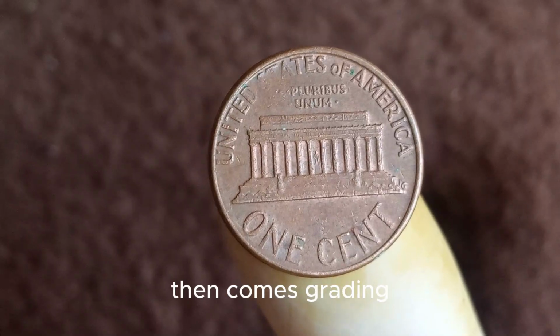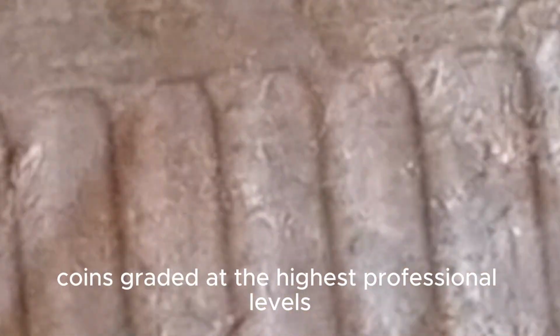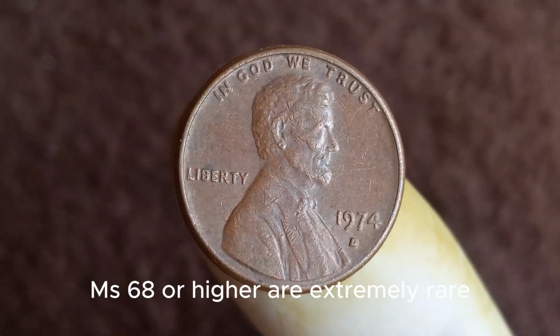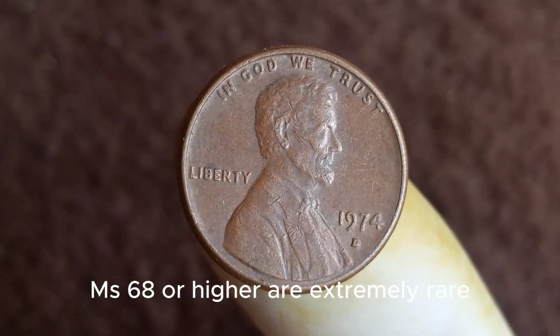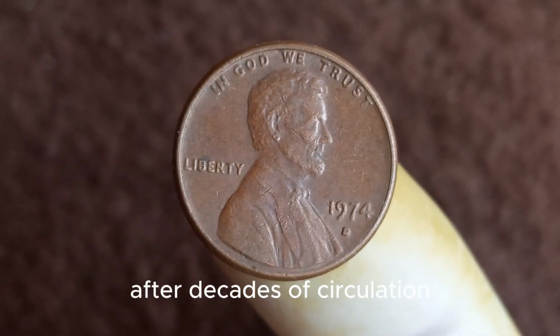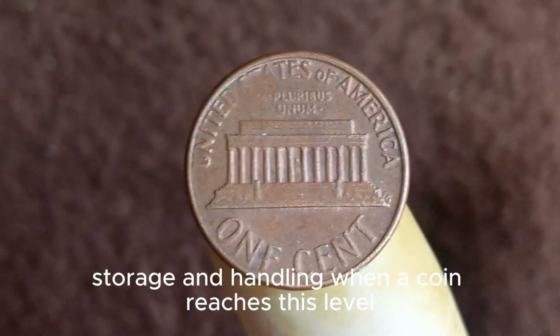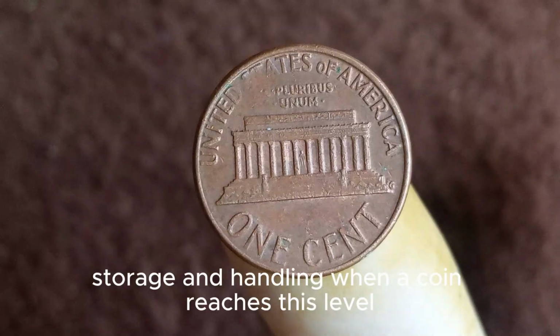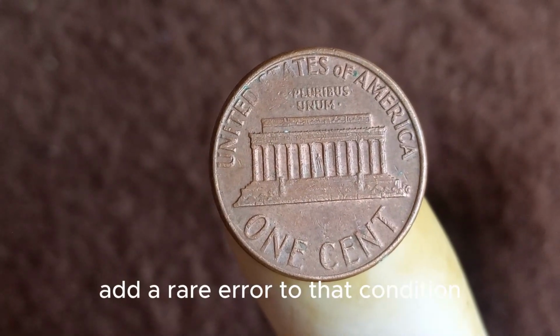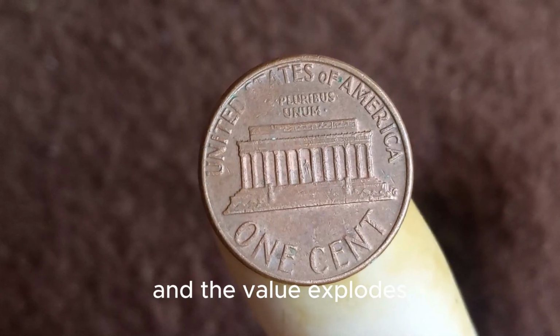Then comes grading. Coins graded at the highest professional levels, such as MS-67, MS-68, or higher, are extremely rare. Only a handful of coins survive in this condition after decades of circulation, storage, and handling. When a coin reaches this level, collectors are no longer buying copper, they are buying rarity. Add a rare error to that condition, and the value explodes.